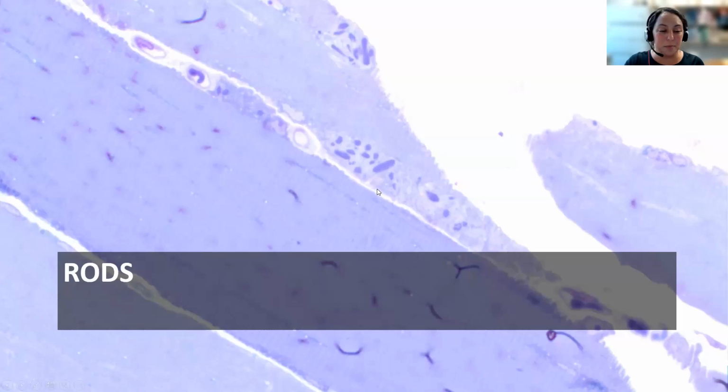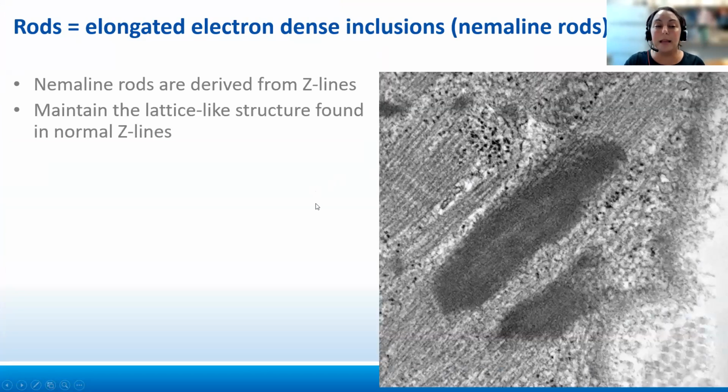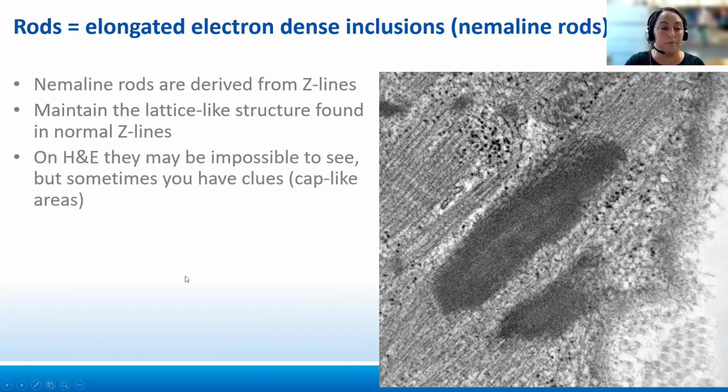Okay, now we're going to move on to rods, and you can see these beautiful rods here. So what are they? They are elongated electron dense inclusions. We call them nemaline rods. They're derived from Z lines, and they maintain the lattice-like structure that we see in normal Z lines. So what you can see here is this internal lattice that's almost hatching. Z lines have that normally, and the rods do as well. They also have the thin filaments coming off either end of them.